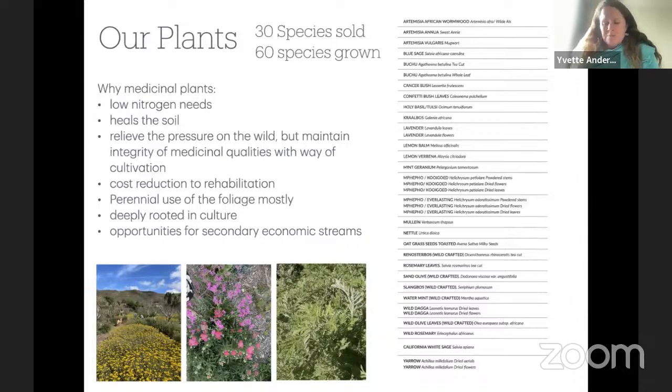And another amazing reason to do these restoration projects with medicinal plants is, of course, that they have very low nitrogen needs. And so what that means is we never have to bring in nitrogen through compost back into the soil. We are focused on creating mycorrhizal networks throughout these agricultural areas. And it goes without saying that we never add chemicals. We are more than just organic. We're absolutely chemical free and plastic free.